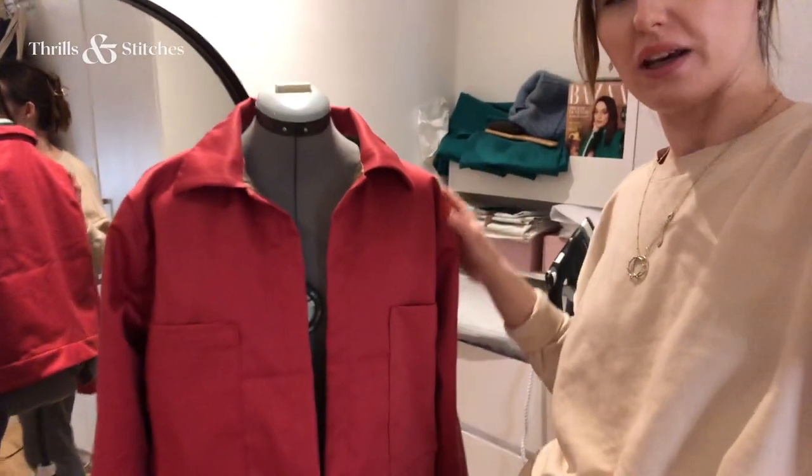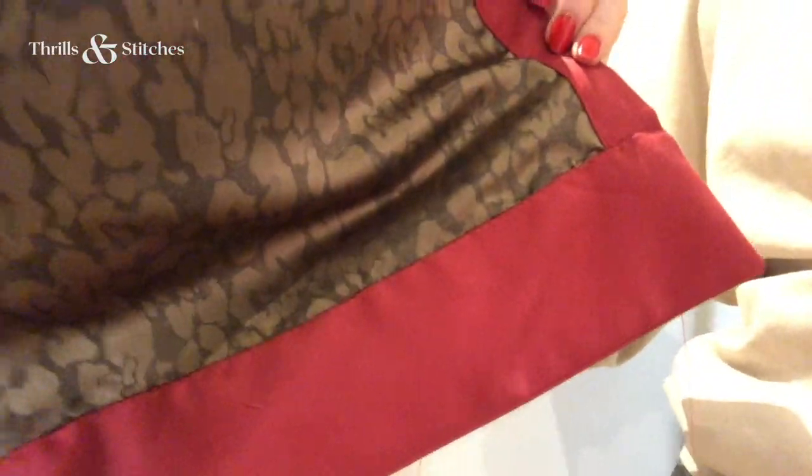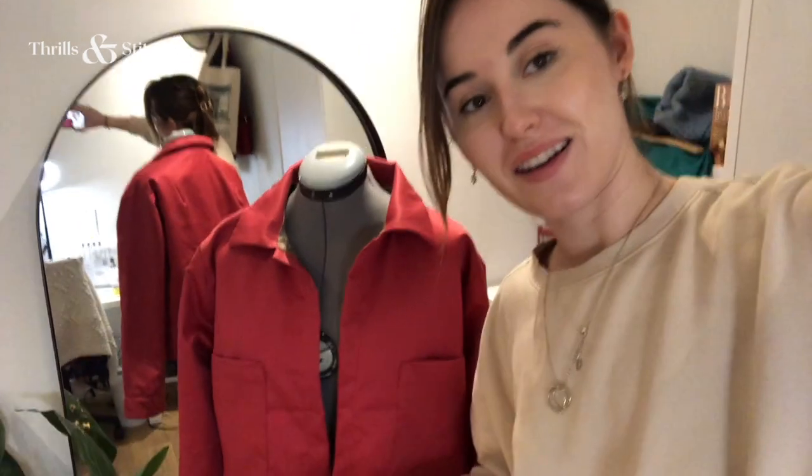Guys, the jacket is finished, so to speak. Cuffs are on, everything's sewn in nicely. And now we're gonna attach the buttons.